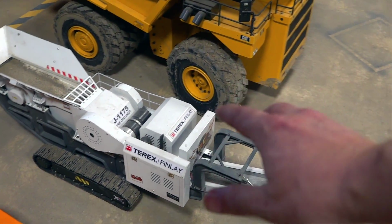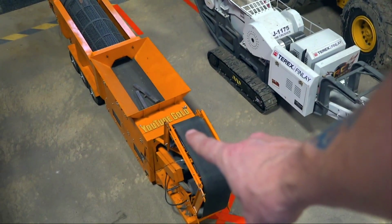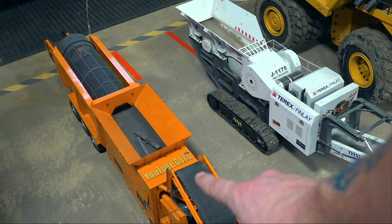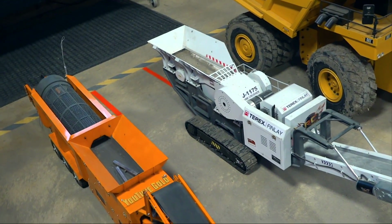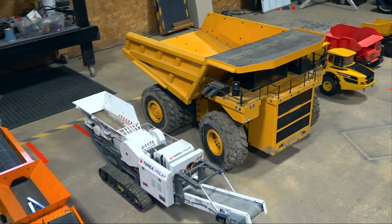This unit alone was about $5,000. This one was about $4,000, depending on where you can find it. Very limited in the areas that you can find it. You can expect to pay a ton.